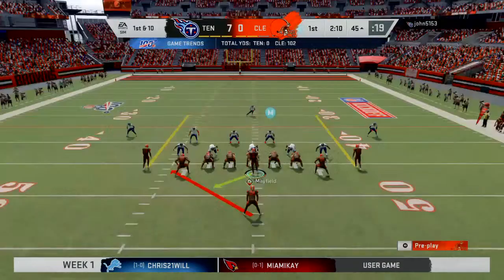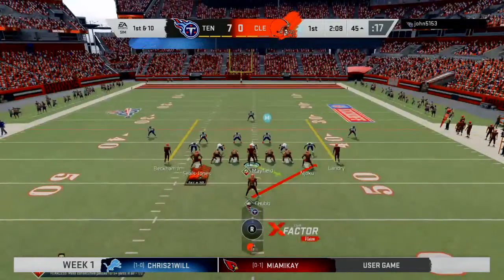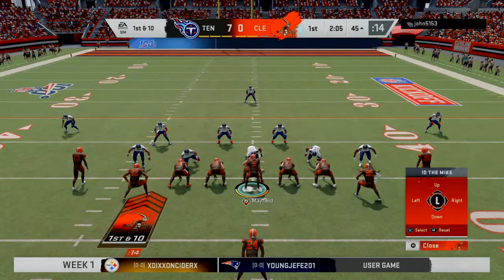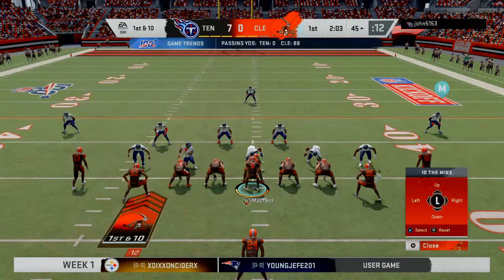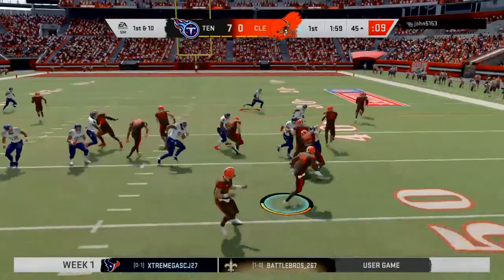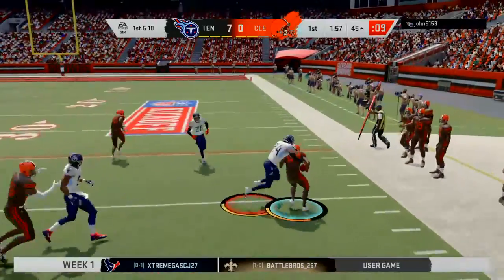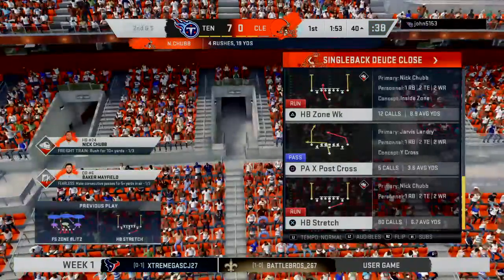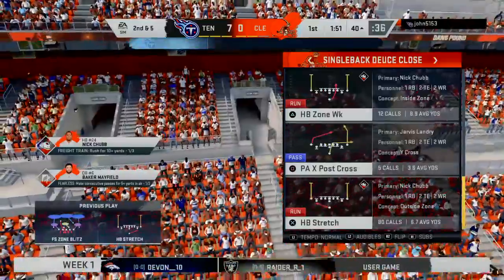So the big play moves them all the way across midfield. It's 1st and 10 from the 45. Joker, Joker, Sponge, sponge. No. Regular. Mayfield hands it off to Chubb. And he's able to get this one down to about the 40. Oh, boy, I know you felt that one. Tackle made by Kenny Vaccaro.